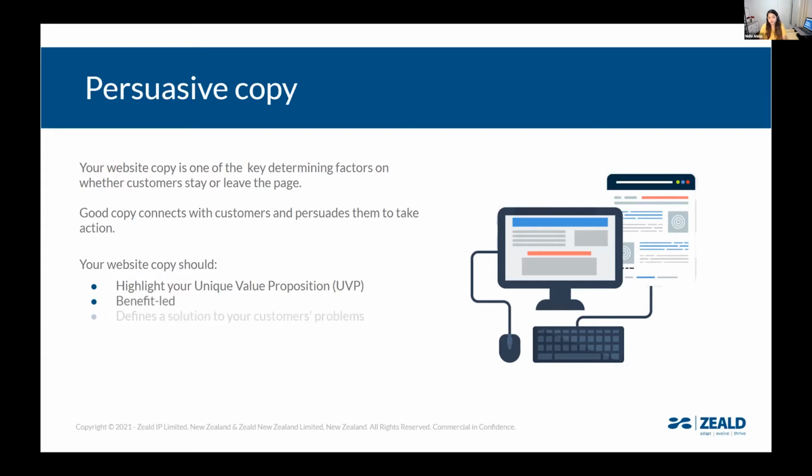It should be benefit led. Benefit led copy is very attractive on the websites. It defines a solution to your customers' problems. Like if somebody is looking for training sessions or some template ideas, having those call to actions on a very clickable side of the website is very, very important here. It provides customers with a straightforward reason as to why they must choose you over the competitors. Like I already stated, stating the unique value proposition.